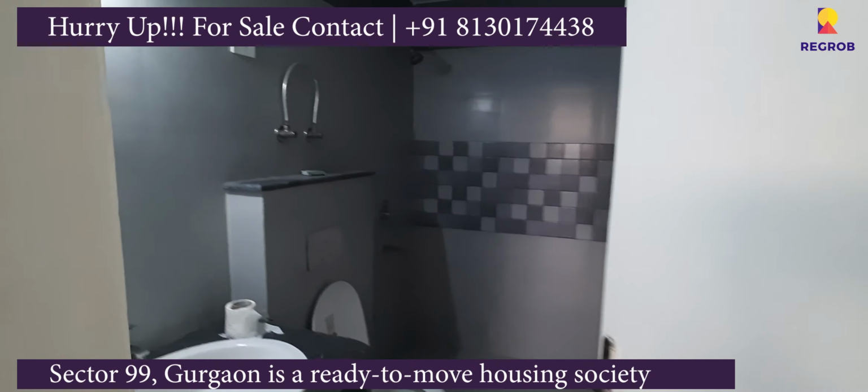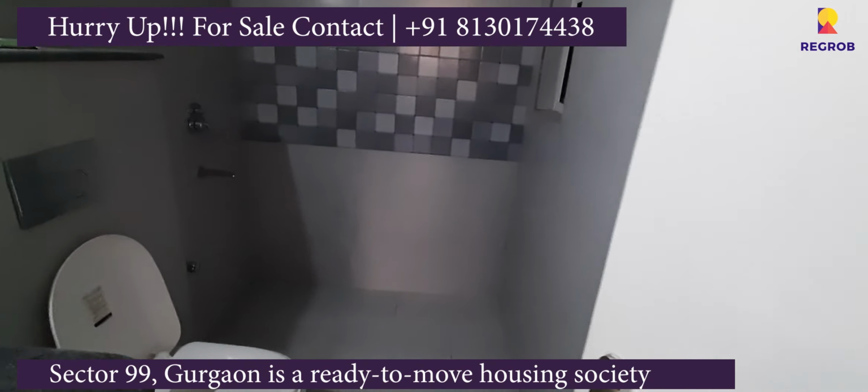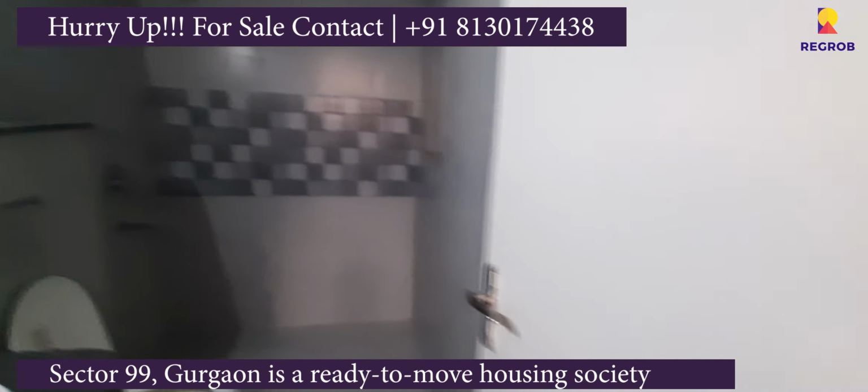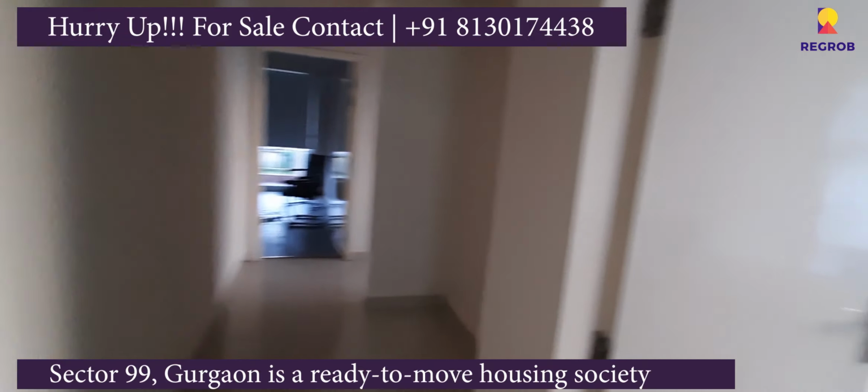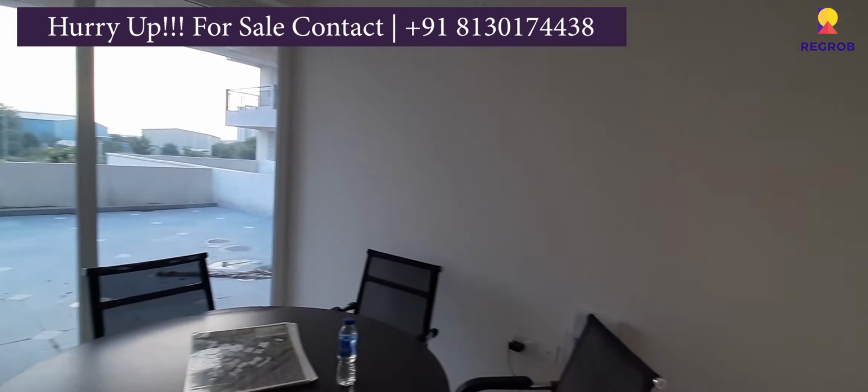Pareena Express Heights is smartly located in Sector 99 Gurgaon and is a well-planned project. It is spread over a sprawling area of 13 acres. The project has a total of 192 units constructed with robust quality.